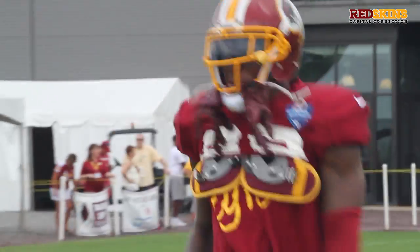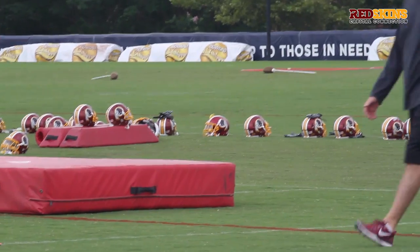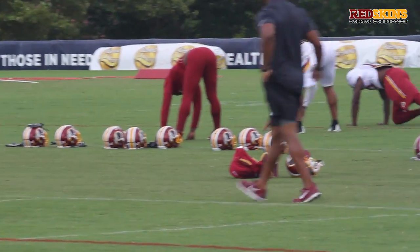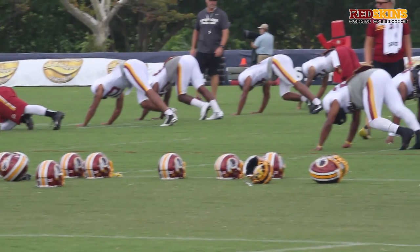In the 11-on-11 drills today, Spencer Long and Sean Laval continue to split reps at left guard as the battle to win that starting spot continues. No victor is likely to emerge in camp, with the upcoming preseason games set to determine that outcome.